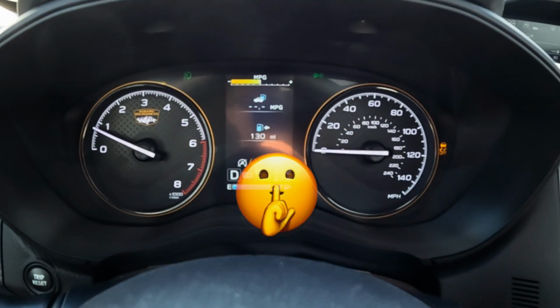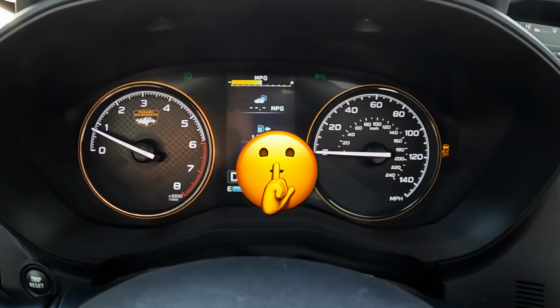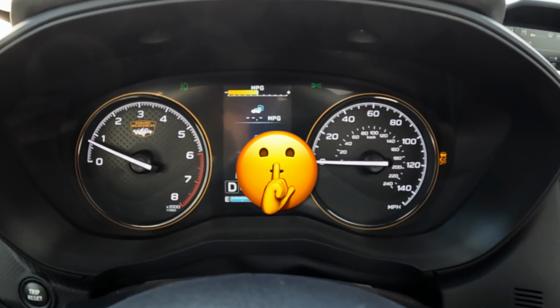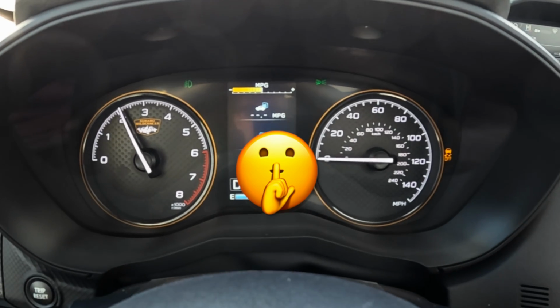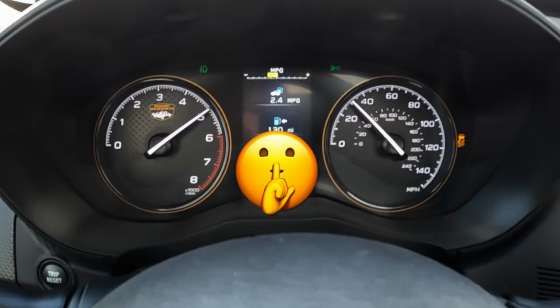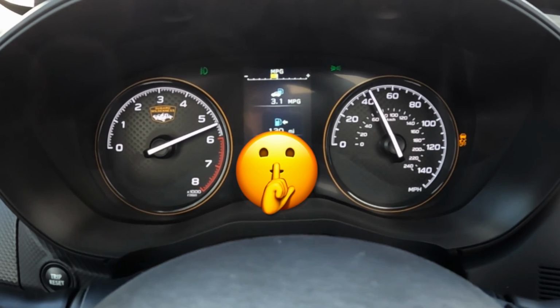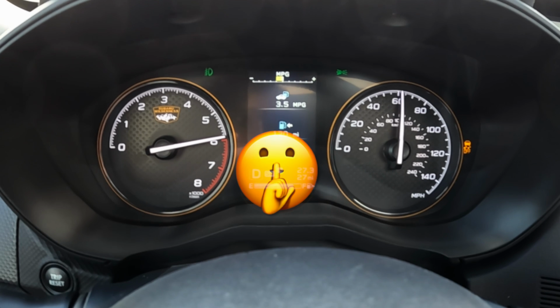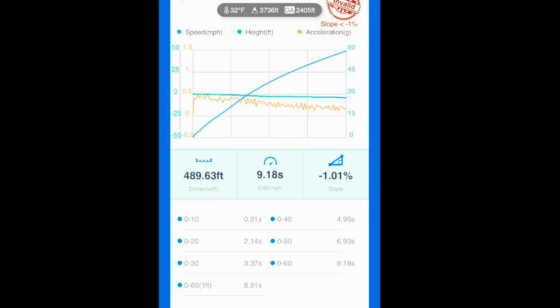0 to 60, density altitude's 2,400 feet, so this vehicle is down on power up to almost 9%. Traction off, brake rev on, sport mode happening. Let's go. Holding RPM like it should, and sounds pretty good for naturally aspirated. Not bad at all. 0 to 60 in 9.18 true seconds without rollout, as you can see bottom left of the graph, a little bit below 9. For our elements, for our altitude, that's really not that bad.